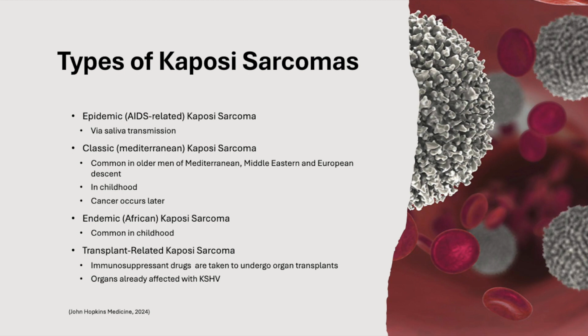The third one is the endemic or African Kaposi sarcoma. This is due to a high percentage of KSHV presence in the population. It is also transferred through mother-to-child saliva, and it's often seen in younger boys. The final one is transplant-related Kaposi sarcoma.